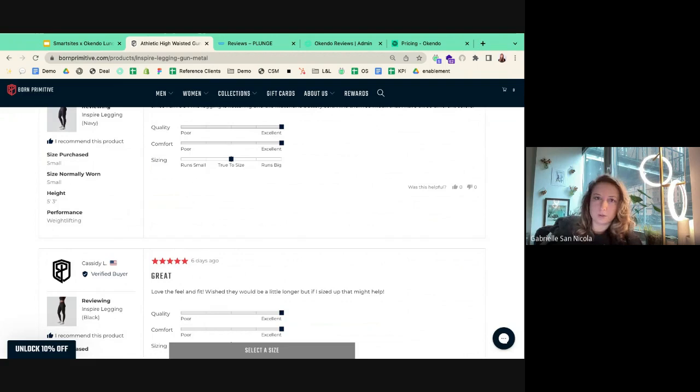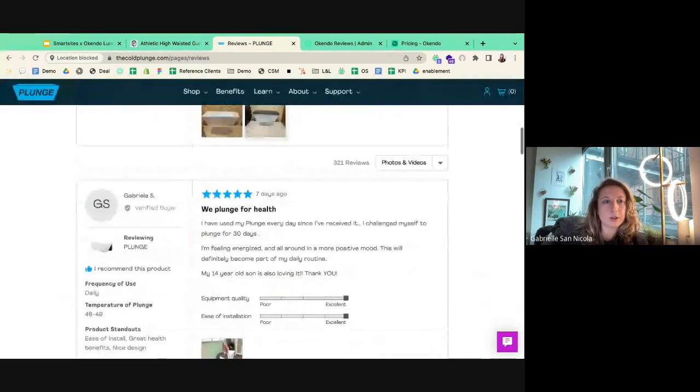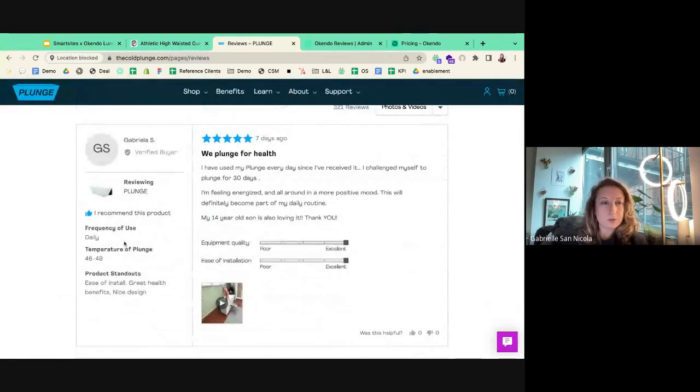Maybe there's a certain back brace belt that would be helpful. The cold plunge is also doing something similar, where they're getting a sense of frequency of use and what the temperature is and what the customers are seeing as product standouts. A daily cold plunge user is going to be in a completely different mindset than somebody who has purchased this and has not ended up using it or does not use it frequently. And you really should be able to customize and specialize based on this information that you're getting.